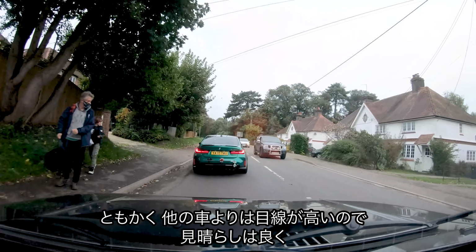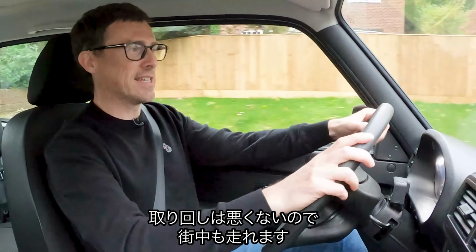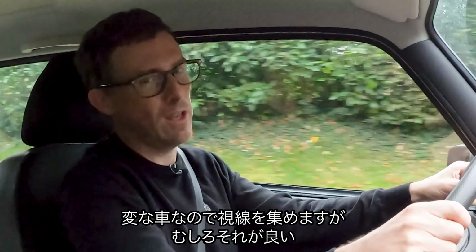You get a good view out because you're sat up a bit higher than you would be in a normal car, and it's manoeuvrable enough. It's easy. I could drive this around town, no problem. It's got a sort of quirky style to it. People look at it. I like that.